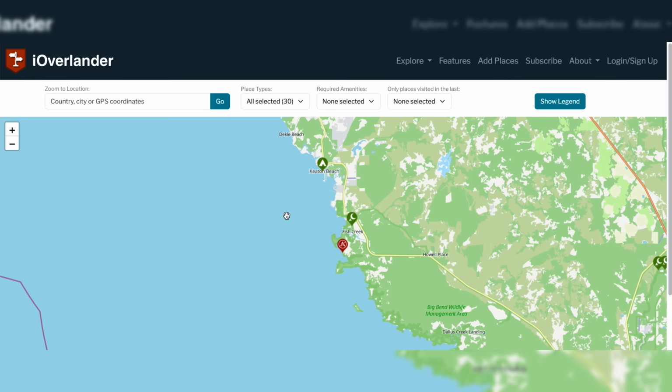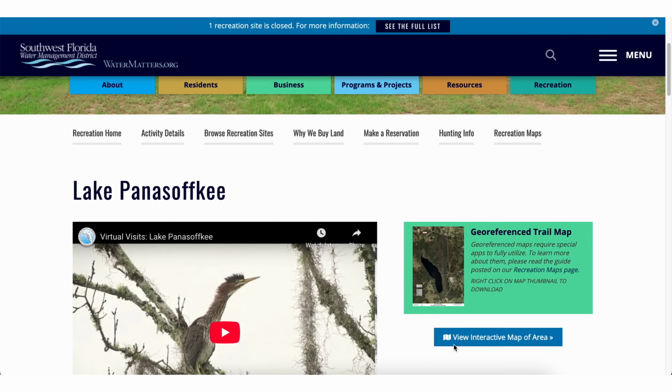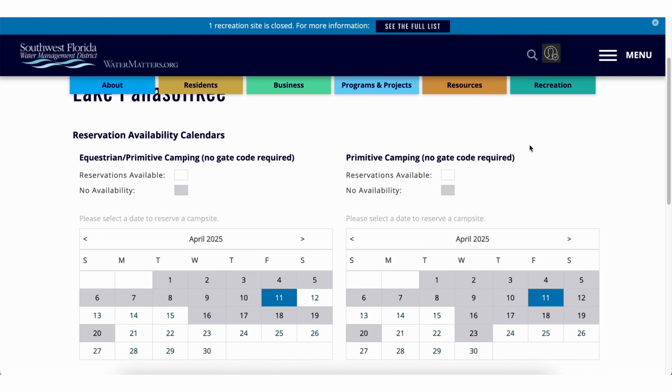So just be really aware of that. When it comes to the reservations that you're gonna have to make, here's what you can expect. On these websites, there's anywhere from maybe 1 to 12 sites that you can reserve.